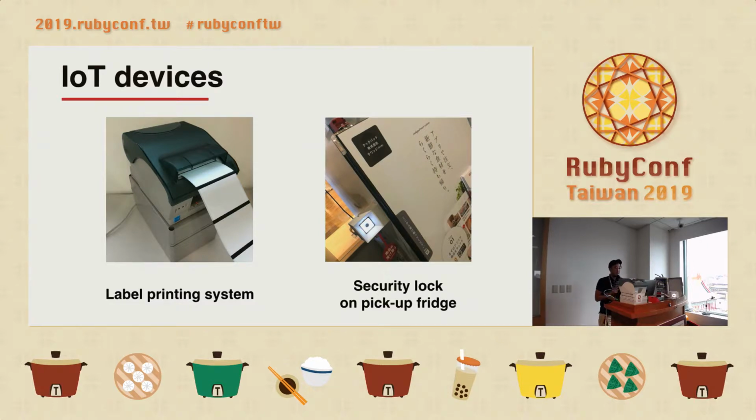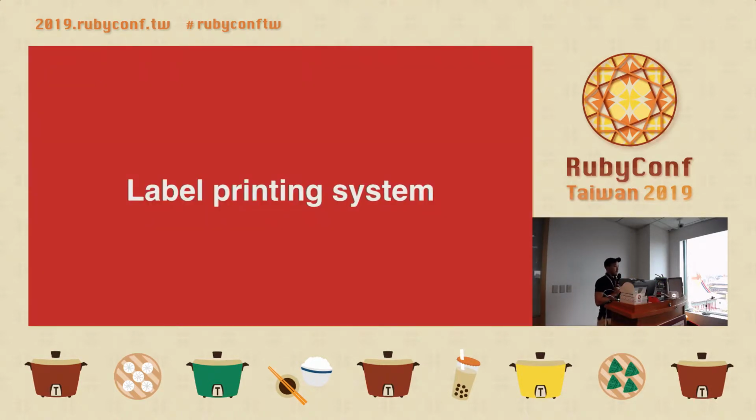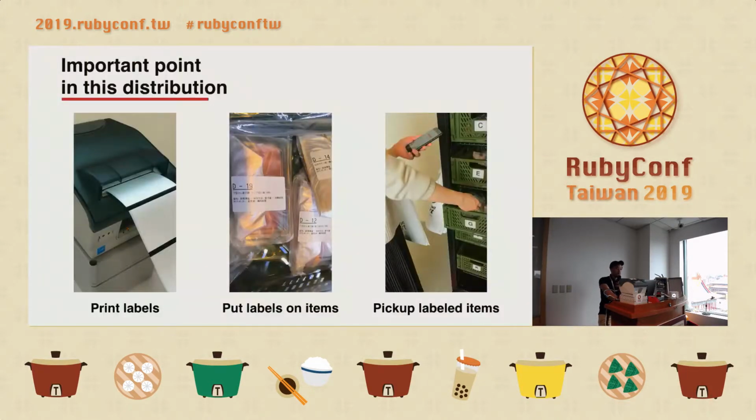Therefore, Cookpad Mart has developed two IoT devices. One is a label printer system for items, and another is a security lock on the fridges for pickup. So first is the label printer system.